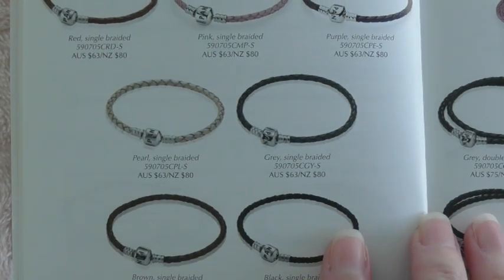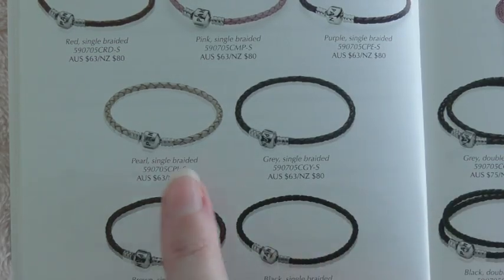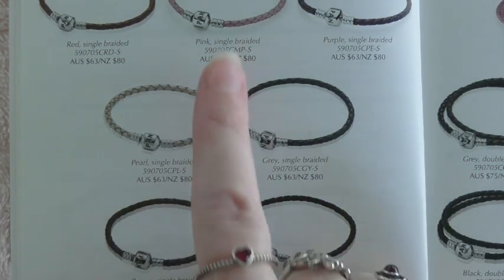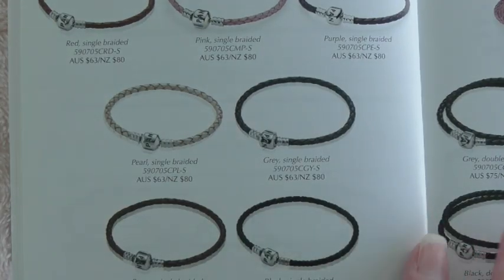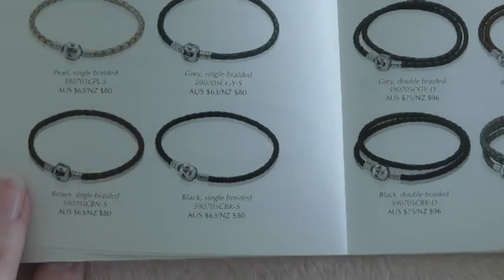The first leather I ever got was actually, maybe it was called pearl, but it was a double strap and I got it as a gift with purchase. I'm not sure that this book has this.